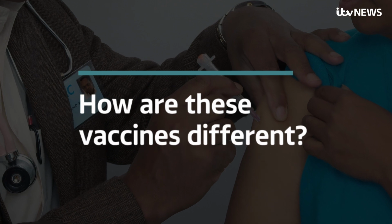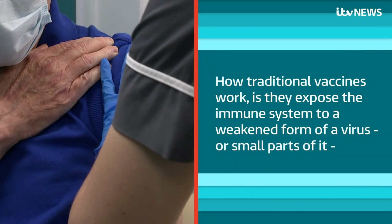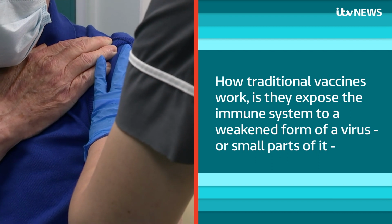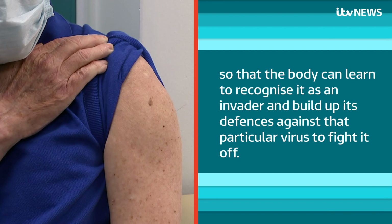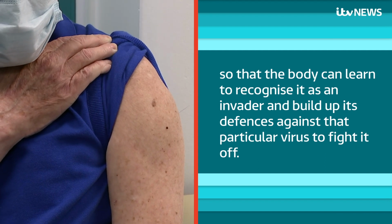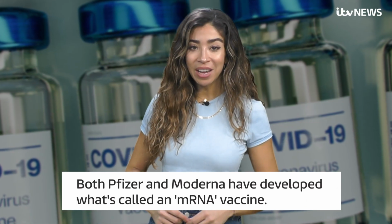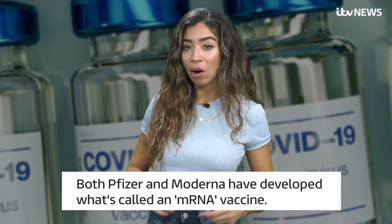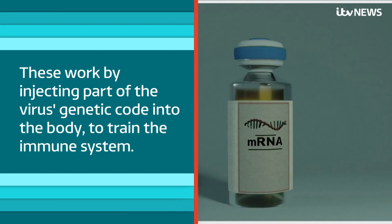How are these vaccines different? How traditional vaccines work is they expose the immune system to a weakened form of a virus or small parts of it, so that the body can learn to recognise it as an invader and build up its defences against that particular virus to fight it off. Both Pfizer and Moderna have developed what's called a mRNA vaccine. These work by injecting parts of the virus's genetic code into the body to train the immune system.